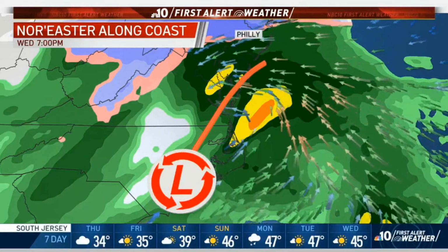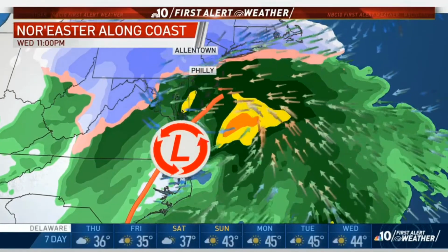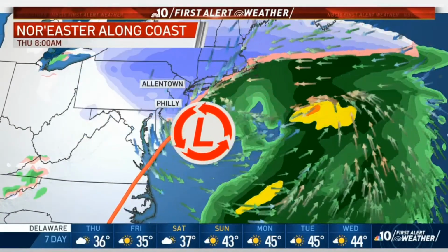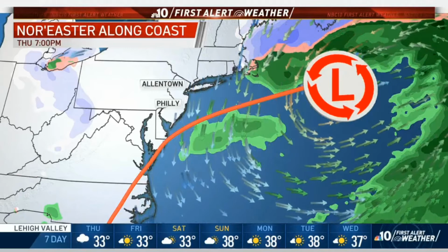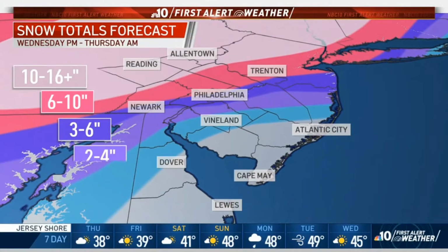Now, the track of this storm, as you can see, is inland. And because of that, it's allowing warmer air to come in from that warm Atlantic Ocean. And that's what we've been saying for days. That's why our forecast hasn't really changed for days, because the theory is what is happening.